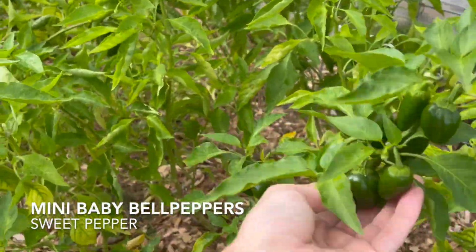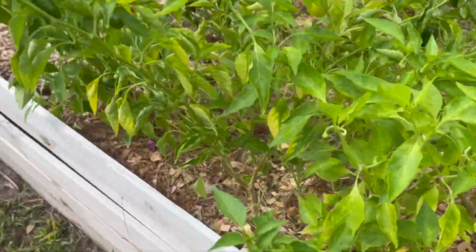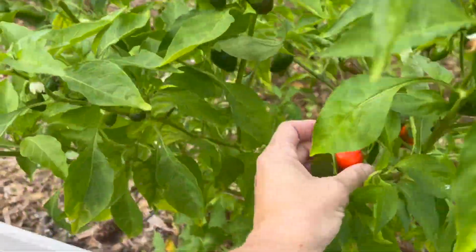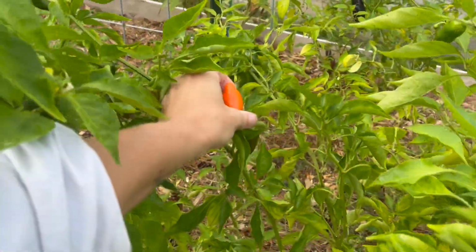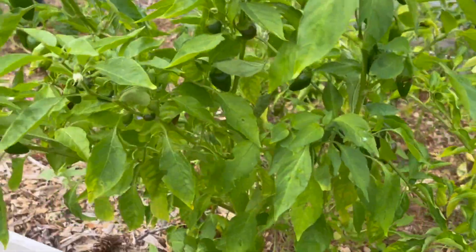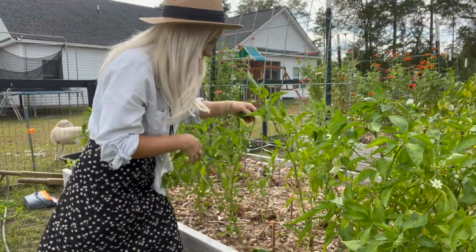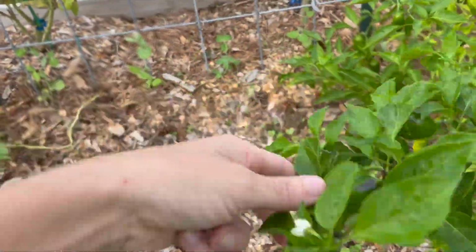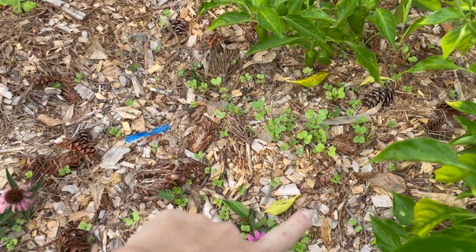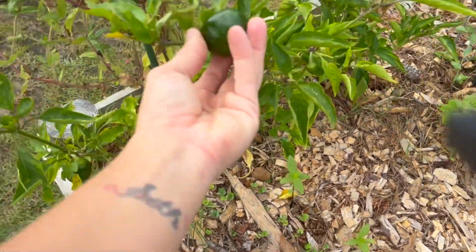They've been just awesome. These are mini baby bells, red mini baby bells, saved from seeds from the grocery store. You can see they're really cute little red peppers. My son, who is almost 3, his birthday is this week, really loves these. These are great. And then over here, the greenery that you're seeing come up, these are radishes, and then we have some echinacea that is planted at the bottom. More tuta peppers.